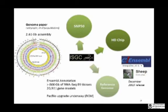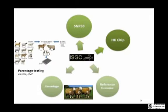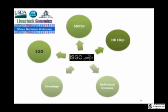So, a reference genome. Other tools we've developed include a parentage panel. This is under review at the moment in PLOS ONE. It basically describes what makes a good SNP for assigning parentage cheaply and effectively across breed. And the last one, which I'll get to at the end of the talk, is this sheep genomes database that is coming down the pipe in 2014. So they're the sort of tools and reagents that we've been busy creating and deploying on behalf of the community.